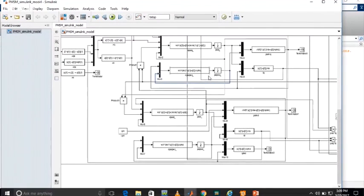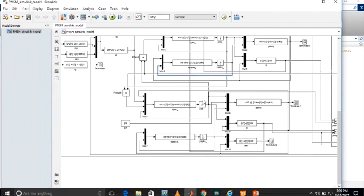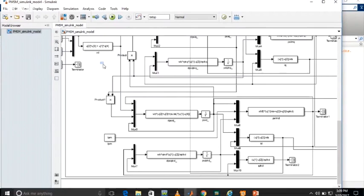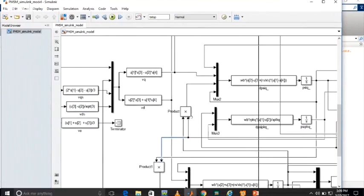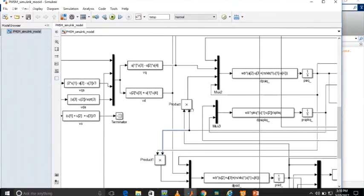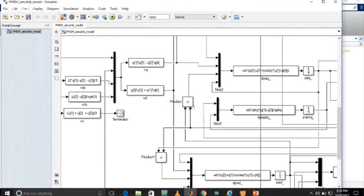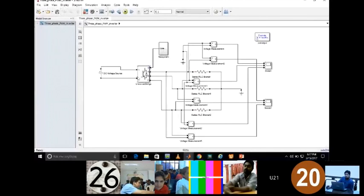Actually, I have just opened all the subsystems that were present previously. It's so complex that I had to make it as a system. As you can see, these are just normal equations. No actual electric motors are used, no voltage sources like batteries are used, just equations. And in this three-phase PWM inverter, we are using a universal bridge. The universal bridge also uses 6 switching devices.